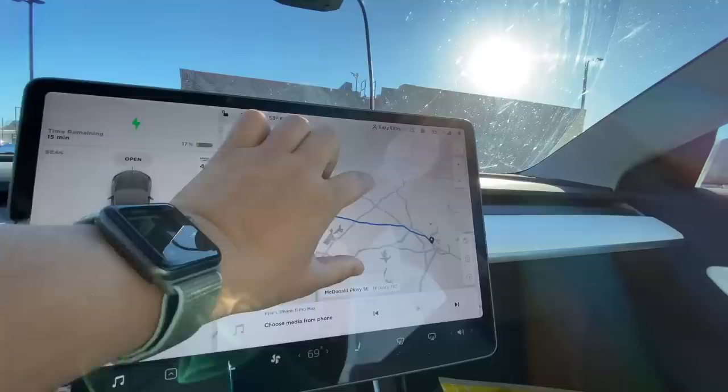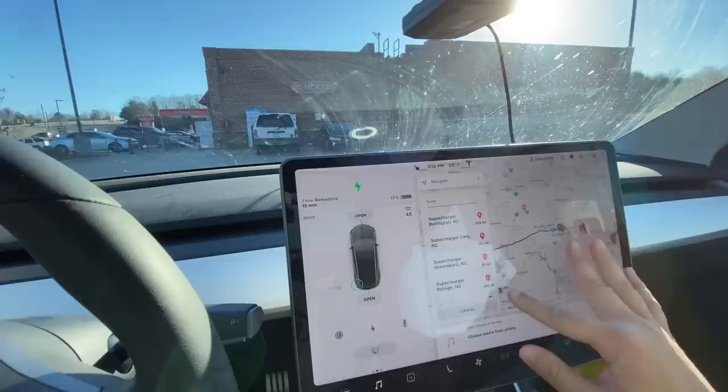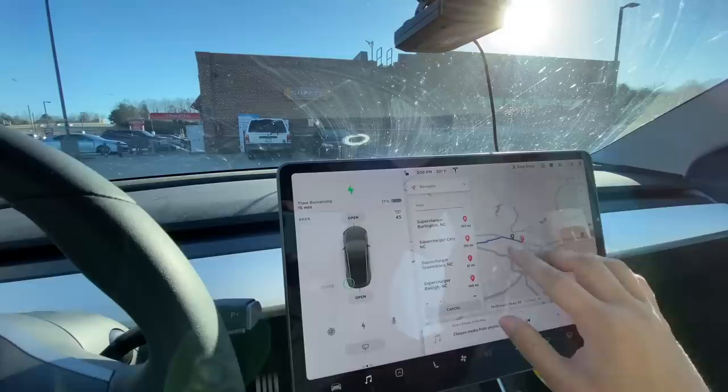That should be just a tad quicker of getting home than charging here, because we can easily just charge here and drive straight home. But if we do just a quick stop in Greensboro, it's literally right off the highway, I bet we could shave 5 to 10 minutes off of our total trip time.